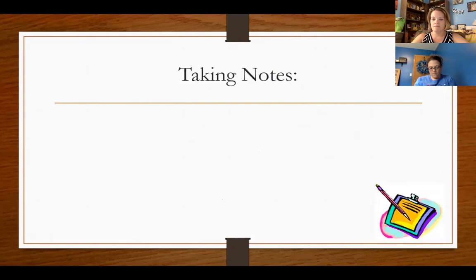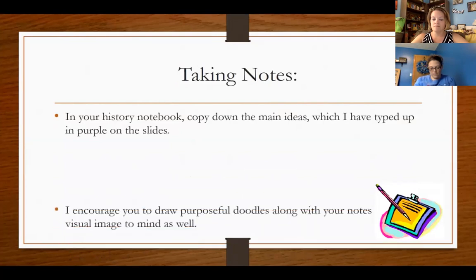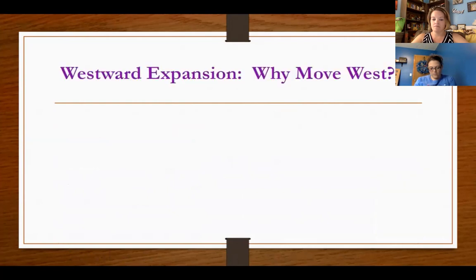So grab your history notebook and prepare for today's lesson and notes, because you're going to copy down the main ideas, which I have typed up in purple on the slides. I encourage you to draw purposeful doodles along with your notes to bring a visual image to mind as well. You can title today's notes, Westward Expansion, Why Move West? We will be answering that guiding question as we move forward.